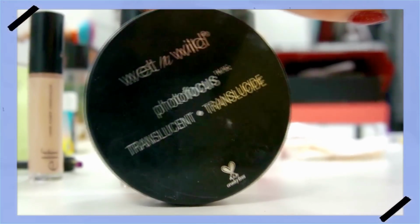Somebody help oily skin sister out who needs more loose powder, because I am going to tell you the one that I love this year, and a lot of people love it, but this year they were also a little scandalous and are no longer considered cruelty-free, and I have to keep that in mind even though I think their products are good. Wet n Wild, their Photo Focus Translucent Loose Powder is really good.